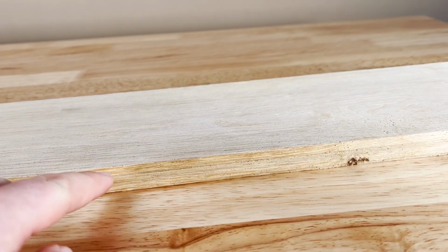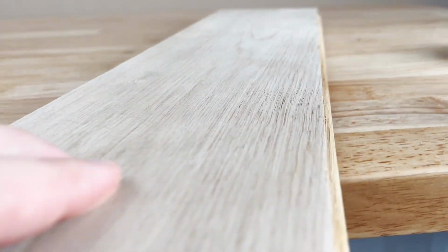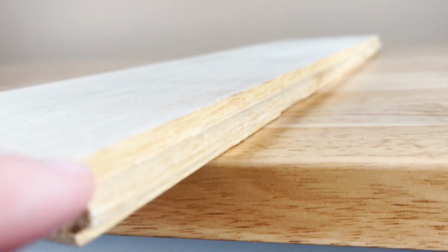The wear layer on solid wood floors is usually about a 1/4 inch thick or 6 millimeters. And that wear layer is the part on the top that can be sanded.